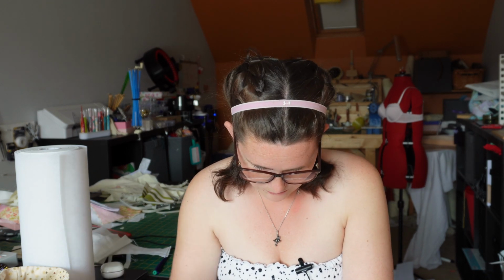Number 3, the Friday Pattern Company shorts. Yes, I have 2 pairs of these now. I love this pattern. I think it's amazing. It's brilliant. They're comfy. Go make them. It's a free pattern, or pay what you like.